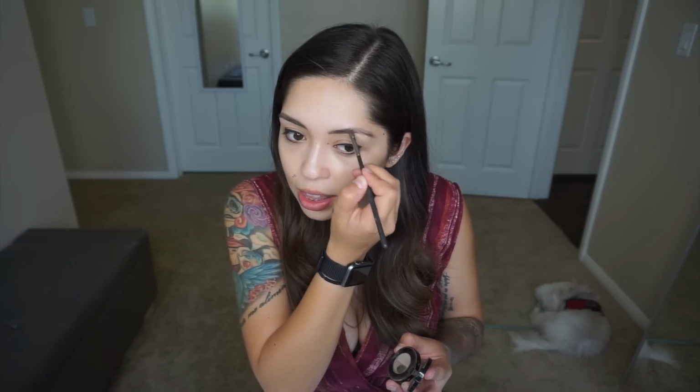Now I like liquid eyeliner better than cream eyeliner just because I feel like it's easier to fix and it's not as bold. Since I don't wear heavy makeup, I kind of like the washed out look of liquid eyeliner. And pencil just always smears.